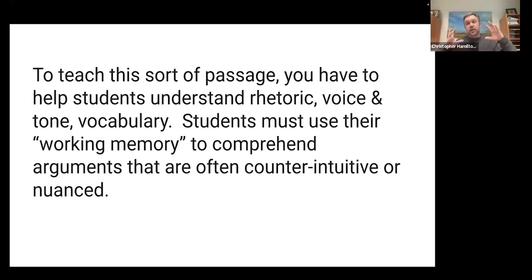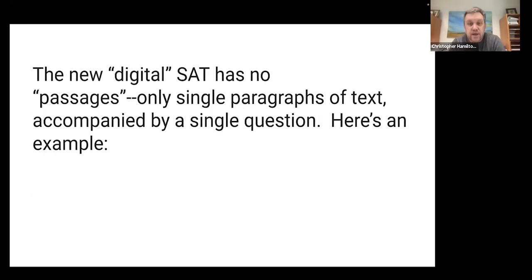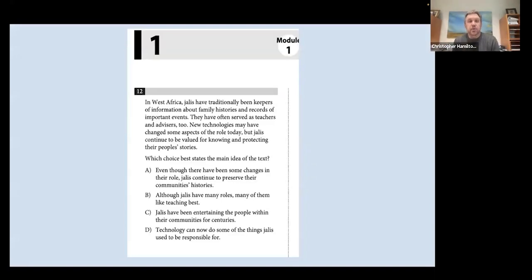Working memory is pretty much what all of us do in our professional lives. Doctors, lawyers, professionals have to keep at least two things in mind and think about their relationship for a long enough period of time to understand what that relationship might be. Those elements are generally gone from the digital SAT. So it has a single paragraph. Here's a pretty good example. You read this paragraph and answer this question: which choice best states the main idea? Now, if you're not good at understanding the main idea, this will still be difficult.